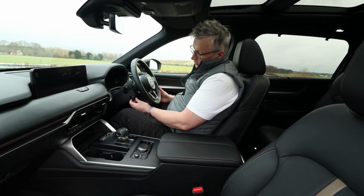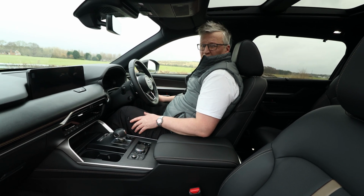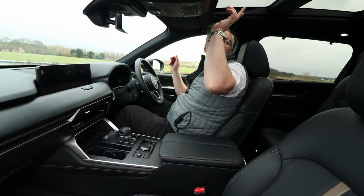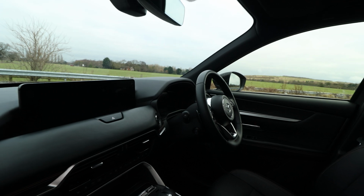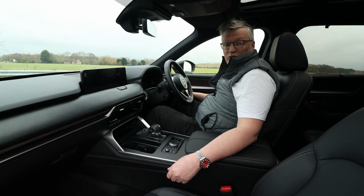Reach and rake in the steering wheel, controlled with this little joystick here. And as I mentioned, great comfortable position even at 6'3". And look at the panoramic. It offers a great level of comfort and convenience for the whole family, and it doesn't matter which row you're in.